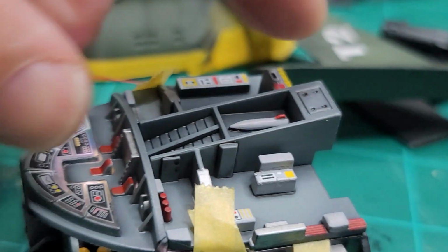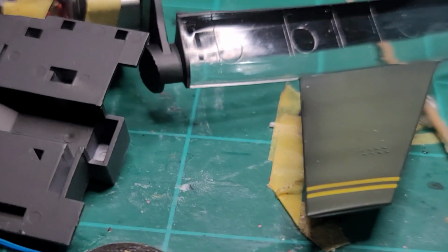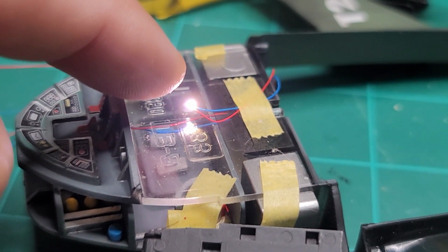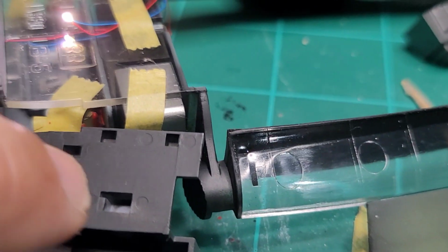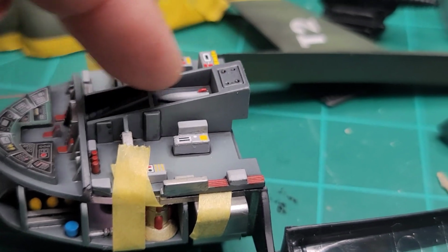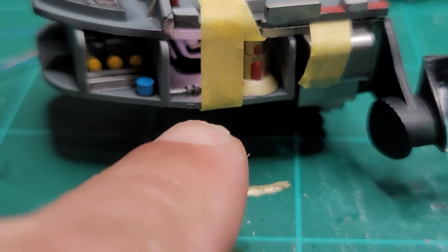But that wire is going to run through that channel where the engine's on this side. And the wiring here, underneath the living quarters, is where this LED is going to sit. Now that's going to be glued in temporarily. We'll just have it in there so I can show you guys what's going on. But that's going to sit there with the LED housed inside of this raised area, and that's what's giving us our light in this compartment here.